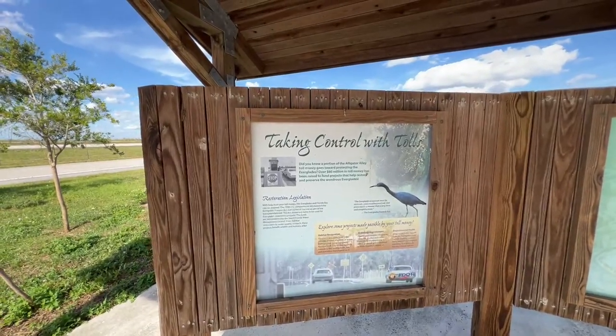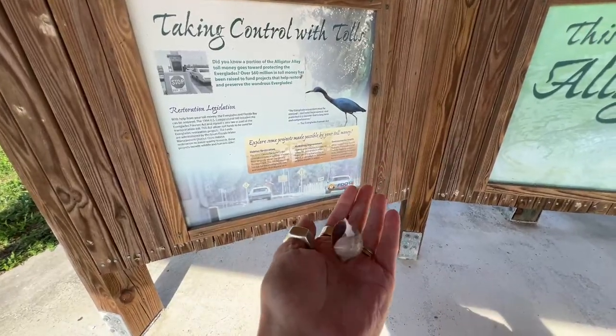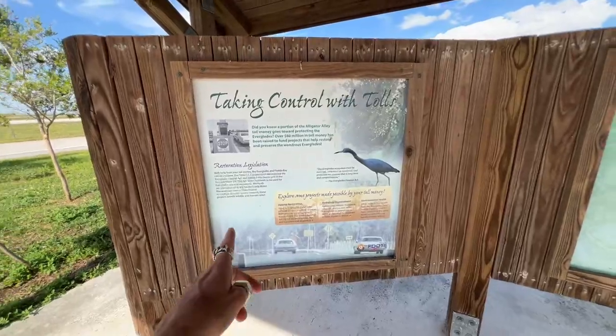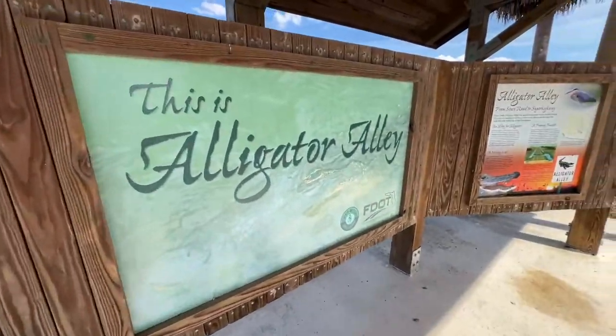Oh, look what James just found. The snail shell. That's probably from the hawks, you know? So with your toll money, you help save the ecosystem. So that's great to know.